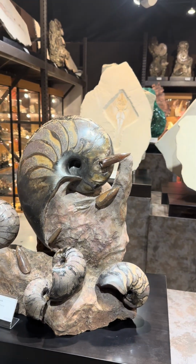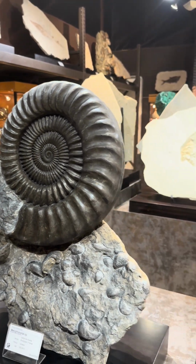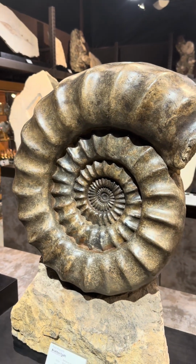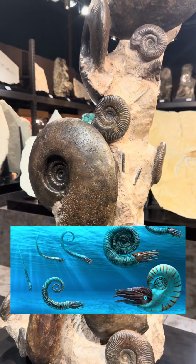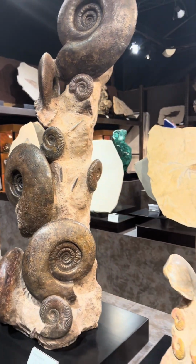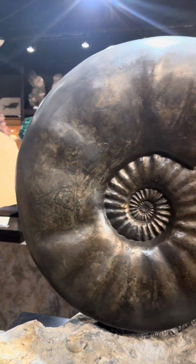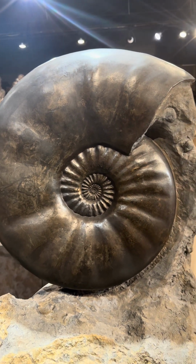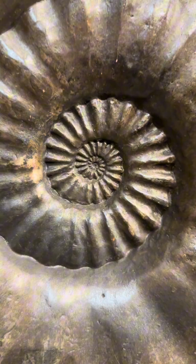One of the animals that would have been living in the oceans during this time were the ammonites and their relatives, the ammonoids. These were shelled relatives of octopus and squid. They were remarkably successful, with over 11,000 different species described. Ammonite fossils are so common that people have been finding them for centuries.